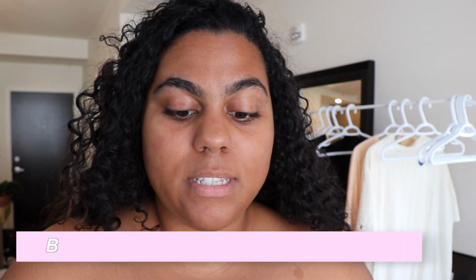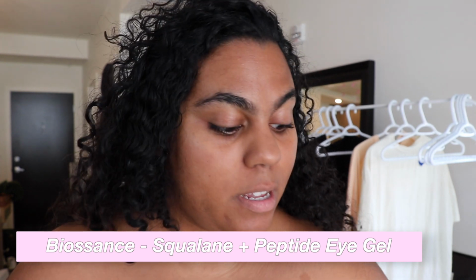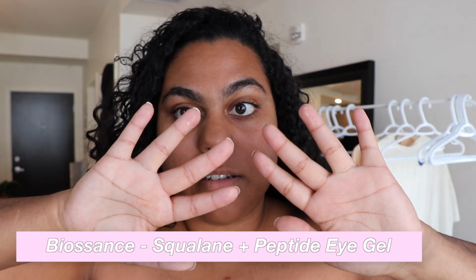And then I'm going to use this Squalene Peptide Eye Gel by Biossance. I usually put this on my ring fingers. Sorry, my eczema has come back and it looks so gross. So I use my ring fingers and then I just tap it underneath. Do a harder kind of patting action just to make sure that underneath my eyes absorbs, and then I do a little bit on top.